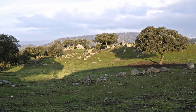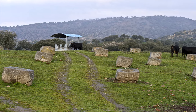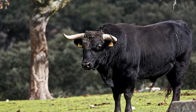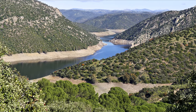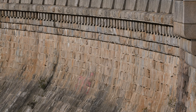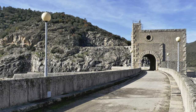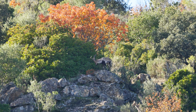The following day, we made our way back to La Lancha, passing the fields where the fighting bulls are raised for the bull ring. Then down to the Handula Dam. Here in November, you will find many crag martins waiting to migrate further south. On the hillside above the dam wall, you can sometimes find a small herd of Spanish ibex.